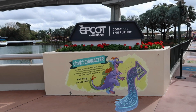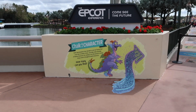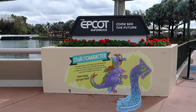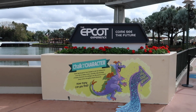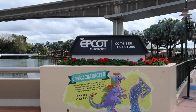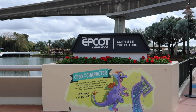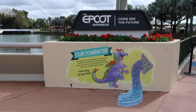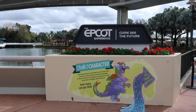So right here, we are now on the World Showcase, and they have this little chalk Figment talking to you about the Chalk Full of Character, which they had last year. I think last year was the first time they did it. So throughout the World Showcase, all the different countries have little characters hidden. Yeah, chalk characters, disguised in the country pavilions. And they're so cute. They're different from last year, so I'm excited to see them, because last year they had a ton of them.